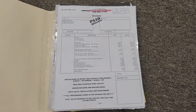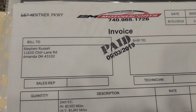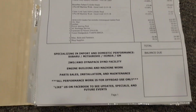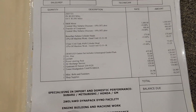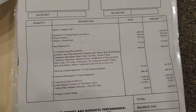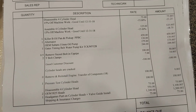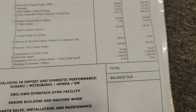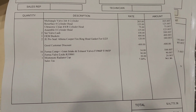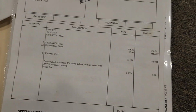Inside the Provenance folder for this 2005 Subaru. I just want to take a couple minutes so that way you could see. So from SM Motorsports of Ohio, just recently, this is in 2019, this engine was rebuilt. I could bore you with all the specs, but there's also high resolution photos of all of this paperwork. But there you go, let's see the next page, $14,000 invested in that engine. That was in August of 2019.